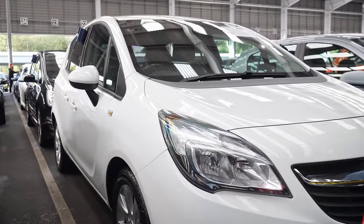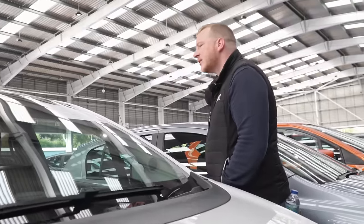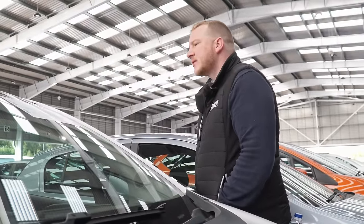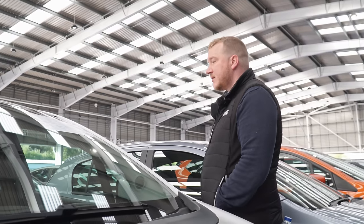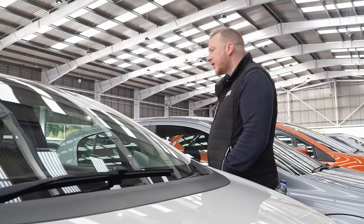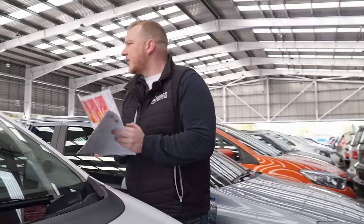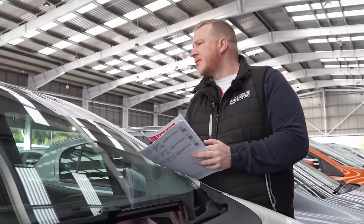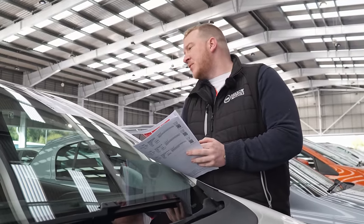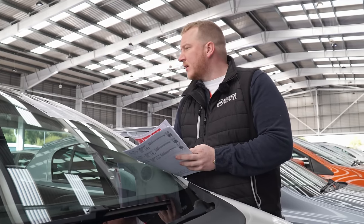Vauxhall Mareeva would probably be good news. 66 plate, 67,000 miles. All the green ticks. MOT for about 9 months. Five services. Right, why did I discount this originally then? What's the engine on it? 1.4, so I assume petrol. Hasn't got a V5, maybe that put me off, but I was trying to be quite brutal with cutting down on what I was looking at.